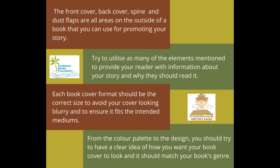There are 7 basic things every book cover should have on it: the book title, the series title and number if applicable, the author name or the pen name, the blurb, the author bio, your ISBN and publisher information, and some kind of engaging cover art. If applicable, you should also list the illustrator's name and the narrator's name on the audiobook.